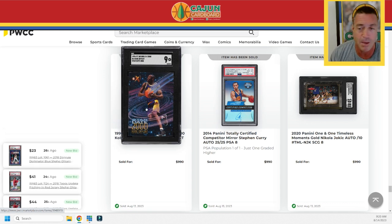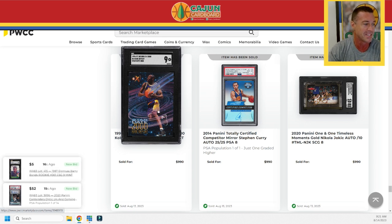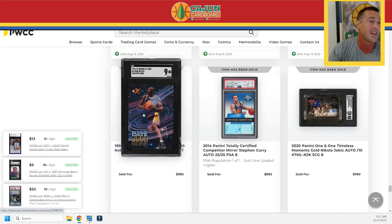And then a card that's been on an absolute insane ride, right? We all know the story about the Kobe Star Date PSA 10. This is the SGC 9 that sells for three figures, $990 there.